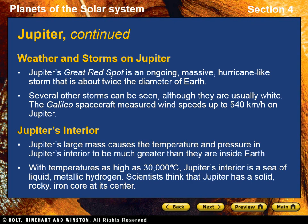A probe dropped by the Galileo spacecraft measured wind speeds on Jupiter of up to 540 kilometers per hour. Because winds are caused by temperature differences, scientists have concluded that Jupiter's internal heat affects the planet's weather more than the heat from the Sun does.